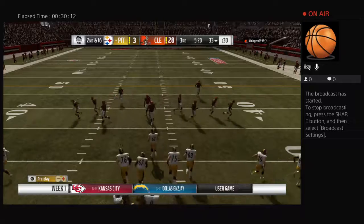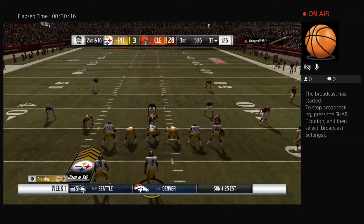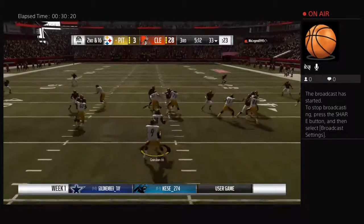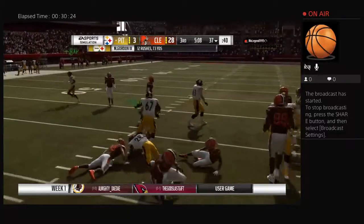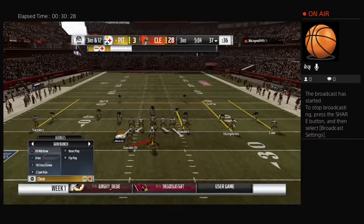Protection certainly going to need to be a bit better here on 2nd and 16. They'll run it now out of the gun. Found a little room there as he's up to about the 37. The tackle is made by Micah Hyde.